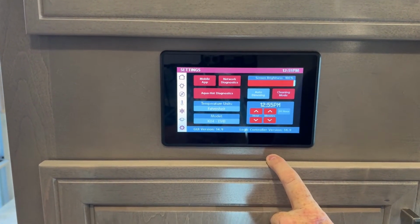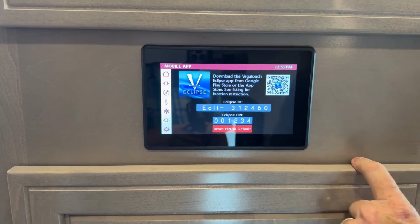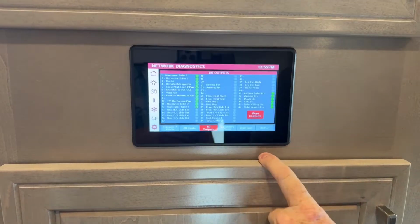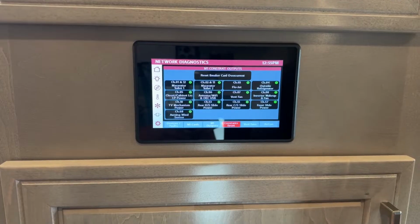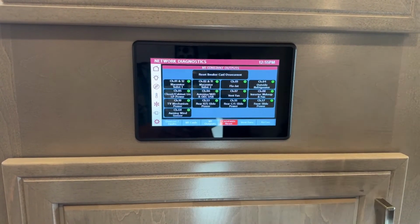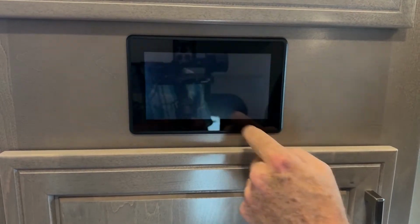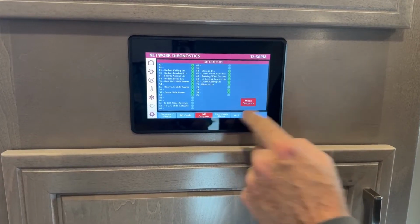Over here will be your diagnostics. You've got your mobile app. Take a picture of that, it'll download it. Network diagnostics. So if you've got any red lights, let's see if I can find one. If any of these are red, I got a call a few weeks ago, his macerator toilet wasn't working. He was trying to find the fuse for it or the breaker. It was right here. He just had to go in here and press it and it'll reset itself. So if any of these are red, it's very easy to go in and reset.